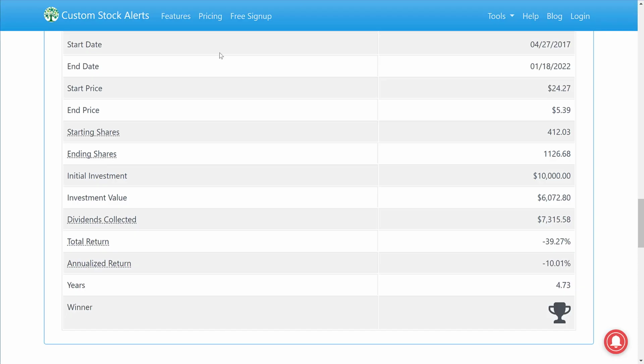Now, looking if you invested in here 5 years ago, or whenever the fund kind of incepted, back in 2017 in April, so just below 5 years, your $10,000 initial investment would only be worth about $6,000. However, you would have collected $7,000 in dividends. So that's a lot of money.